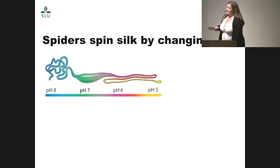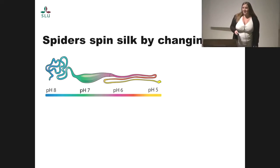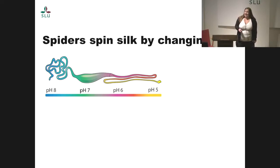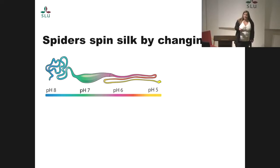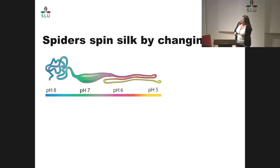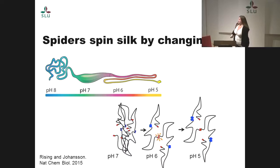So spider silk proteins that make up the silk are produced in abdominal glands. And we found that these highly aggregation-prone proteins are stored in a soluble state in the beginning of the gland thanks to the high pH, which is present here. And as pH is lowered, the proteins change their structures and turn into a solid fiber at the end of the gland. So knowing this, we turned to the lab and asked ourselves, how can we spin biomimetic spider silk fibers?